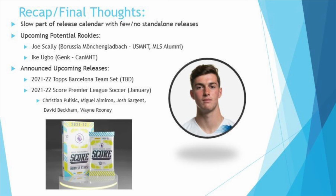A couple of the upcoming ones, we got the Barcelona team set coming out pretty soon, and then we have a Score Premier League Soccer that's supposed to come out sometime in January. The checklist for that is already out. I'm not going to go into it in too much detail because I'll go into that in the next edition of this series. But keep on the lookout for guys such as Pulisic, Miguel Almiron, Josh Sargent, David Beckham, and Wayne Rooney as some guys that either are on the US men's national team or are MLS alumni.